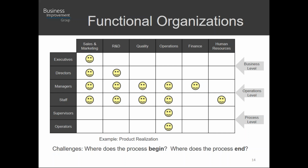And you can imagine that you have individuals represented by smiley faces here. It's a happy organization. You can have different levels of people in these different functions, and they have different languages. If these were stakeholders in a project, they have different viewpoints of what's important in the project. And how do you begin? So in this example, we're talking about product realization, designing and launching a new product. We need everybody to work together, all right? But it's the project manager's task to figure out how to do that elegantly.